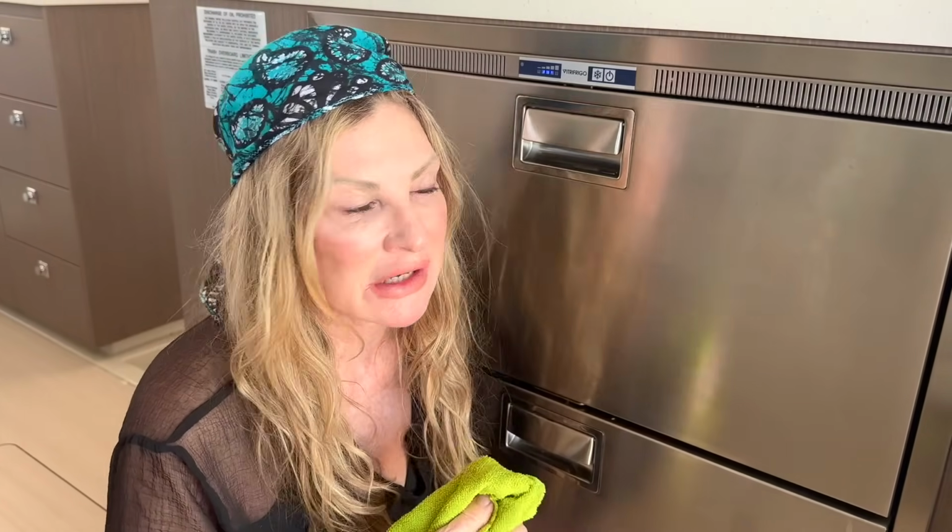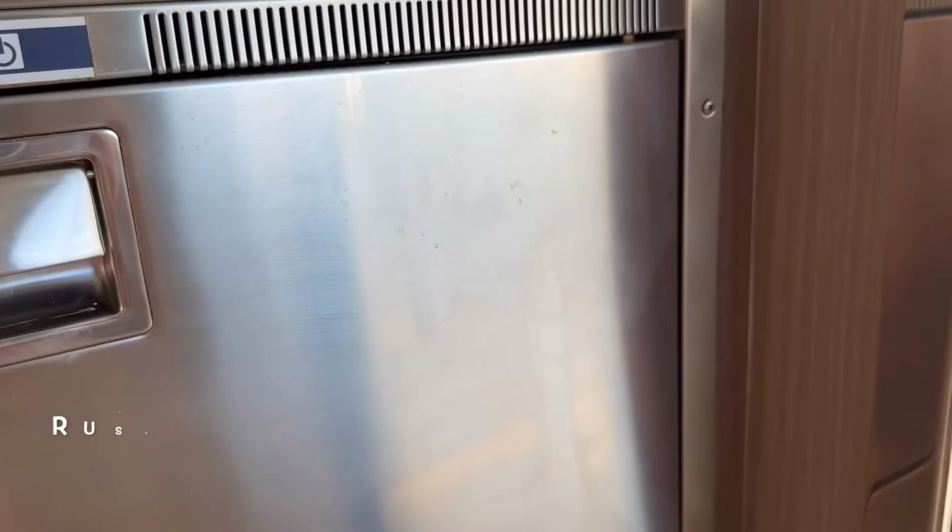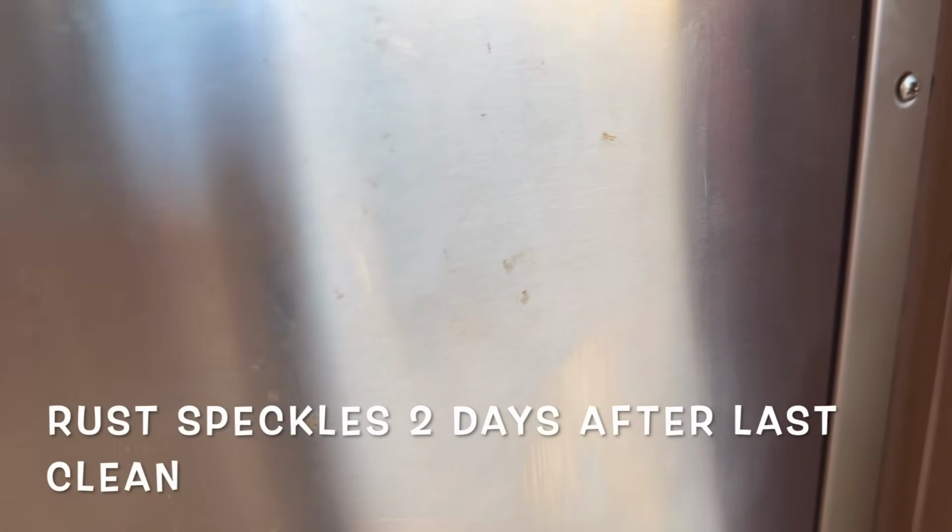So basically, guys, here I go again. I clean the fridge, if not every day, every second day. I wipe it down on the outside, because if you don't, these rust speckles of either condensation or salt just speckle all over the fridge and just get worse and worse. It's rust. So I try and keep it down as much as I can.